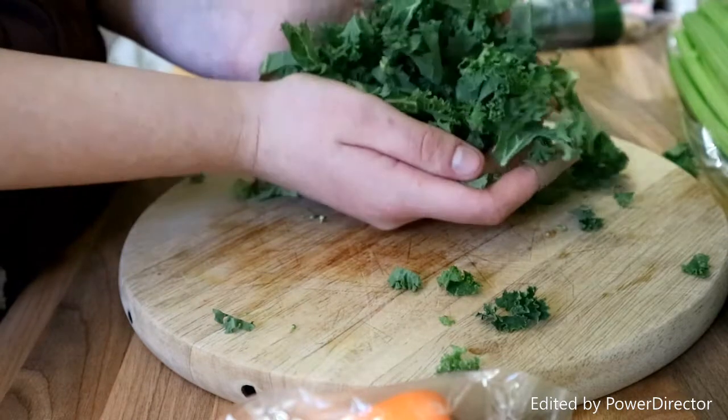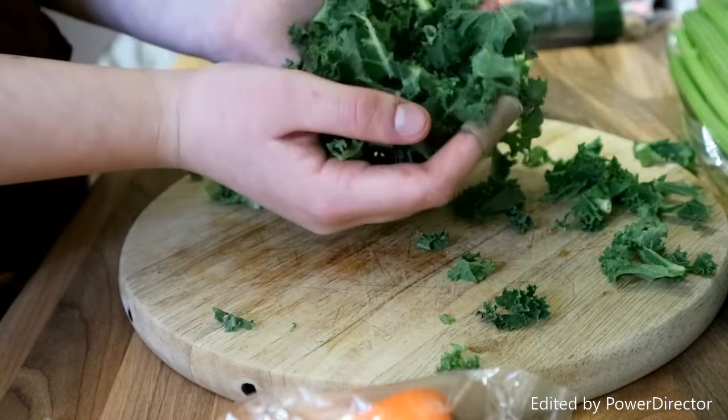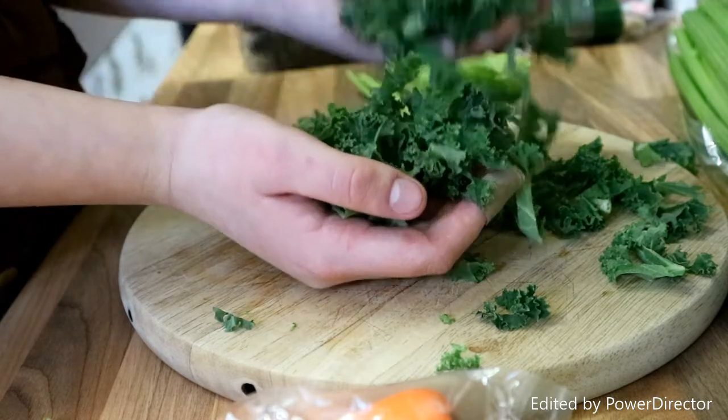So with the kale, I just like to give them a big handful. Obviously you don't need to chop it because it already is chopped, so that's really good. This stuff's really good for guinea pigs, especially for the vitamins.